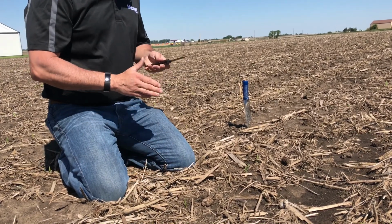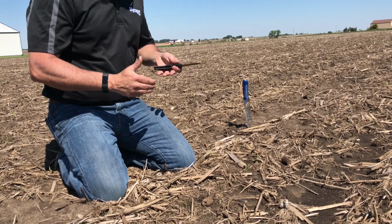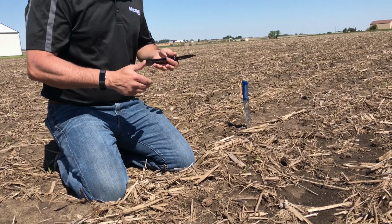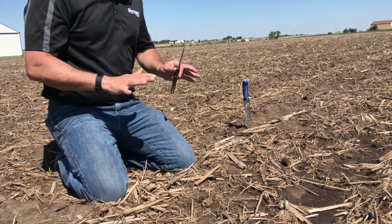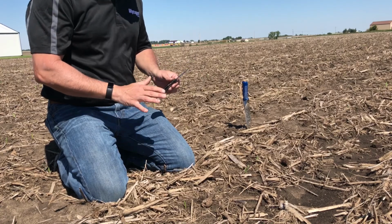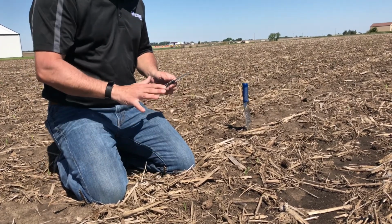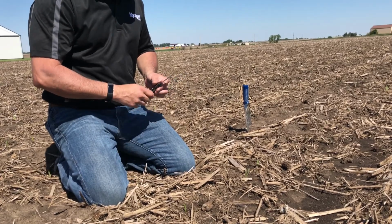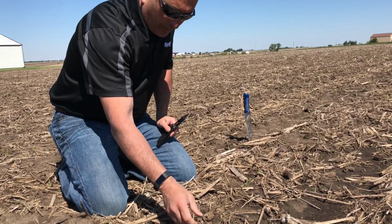One of the key things that I think we can do along with the technology, the trash wheels and the down pressure, another key simple thing we can do to try to get better stand establishment is speed. If we keep our speeds down to maybe less than 5 miles per hour, that's going to leave that planter more uniformly in the ground and get you a more consistent seedling depth, but better yet, consistently be able to move that residue out of the way.